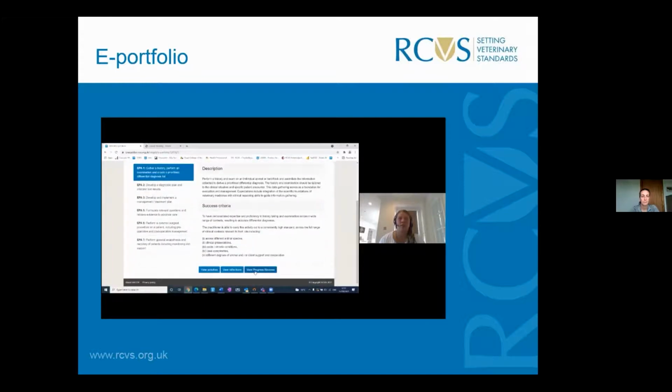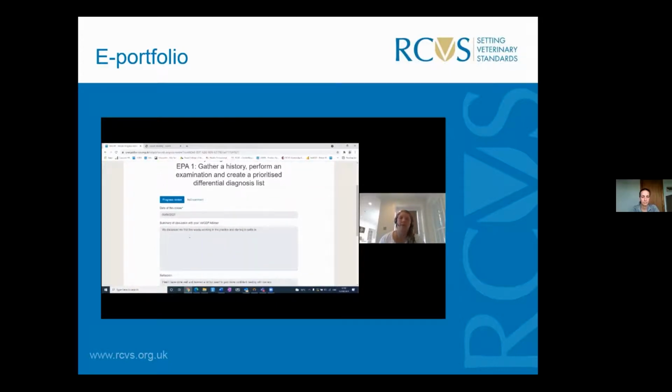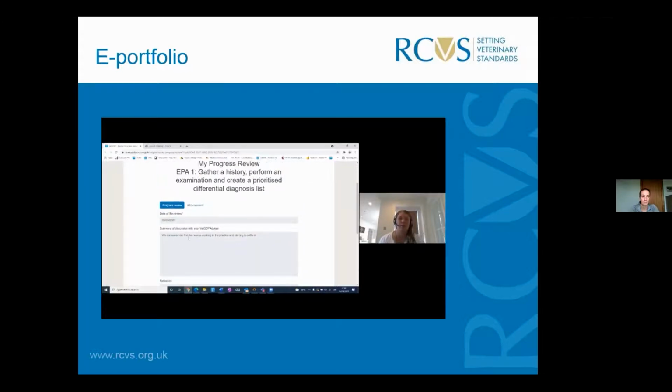And then you'll also see view progress review. If you click on that one, you'll have a list of all the progress reviews that you've done against that EPA. You just click on one and you'll see first a summary page. There are different ways to do the progress review. You might want to do them together with your graduate and fill in all the information together. Or the graduate might prepare some of the reflections and summary, and then you can review it. But the graduates will do most of the recording. You'll see here they filled in the progress review.